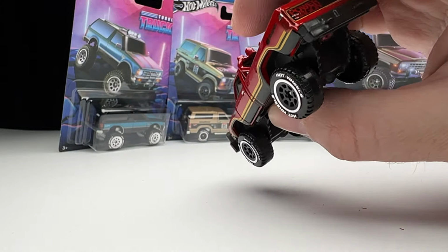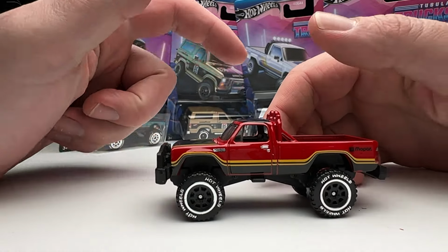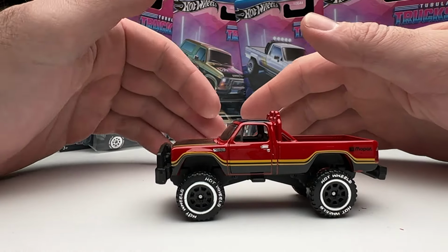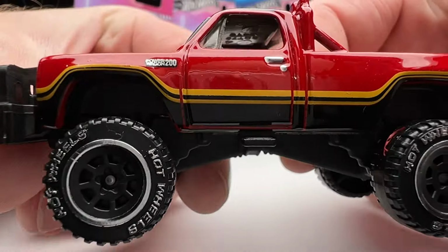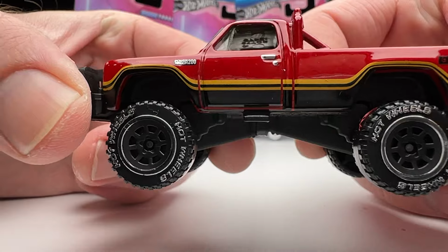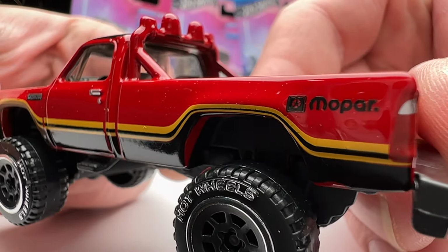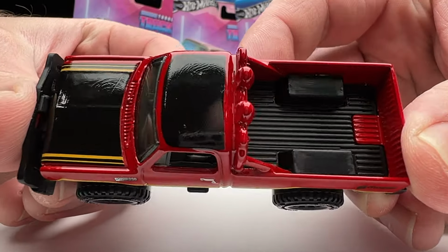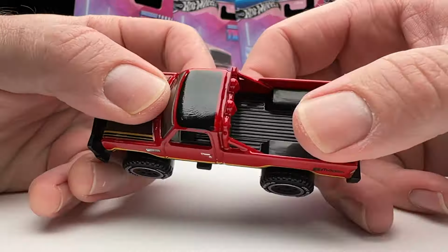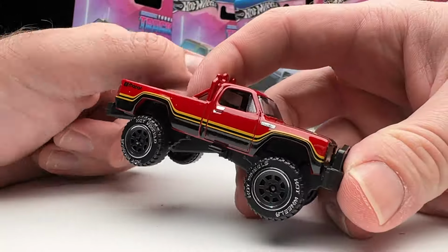The one thing you're also going to get with these is full deco, and the deco is going to be tampoed. It's not going to be printed on whatever method they use for the premium cars. That means it's actually going to be sharp, right? You're going to get sharp quality in the details, and that is a plus because, I mean, there's some little waviness up here, but you're not going to get that with the premium Hot Wheels. You're going to get the dot matrix look.